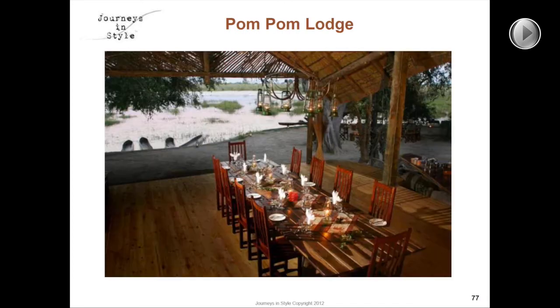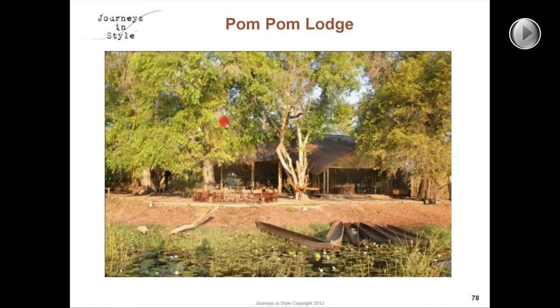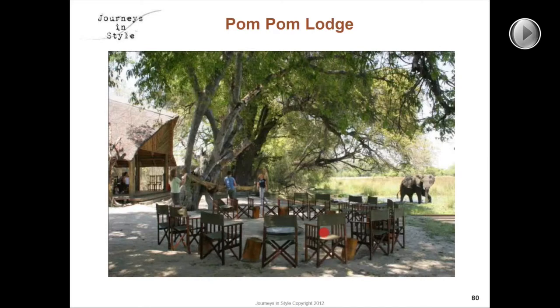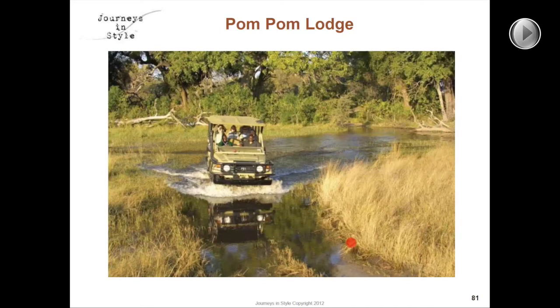But dining is enjoyed either together or individually per couple or per little group, overlooking the Pom Pom Lagoon, and we've got all these mokoros for the canoe trips. The animals are very habituated, so we often get animals coming right up to the camp, and in this area here we build a lovely fire at night for sundowner drinks before dinner. There are just 9 tents at Pom Pom.